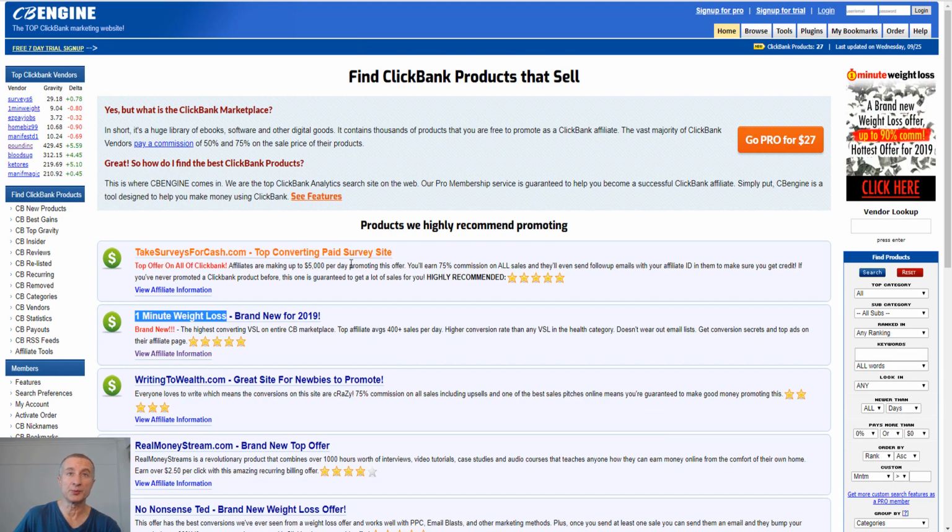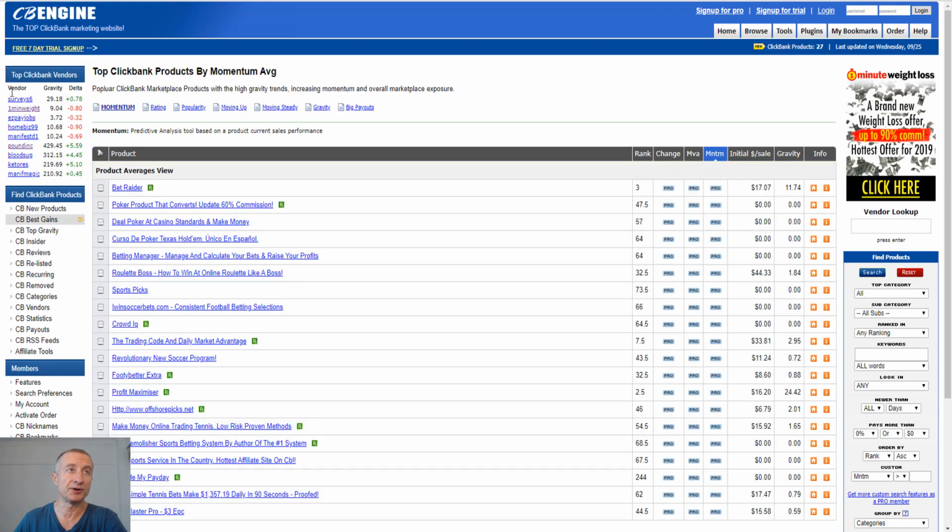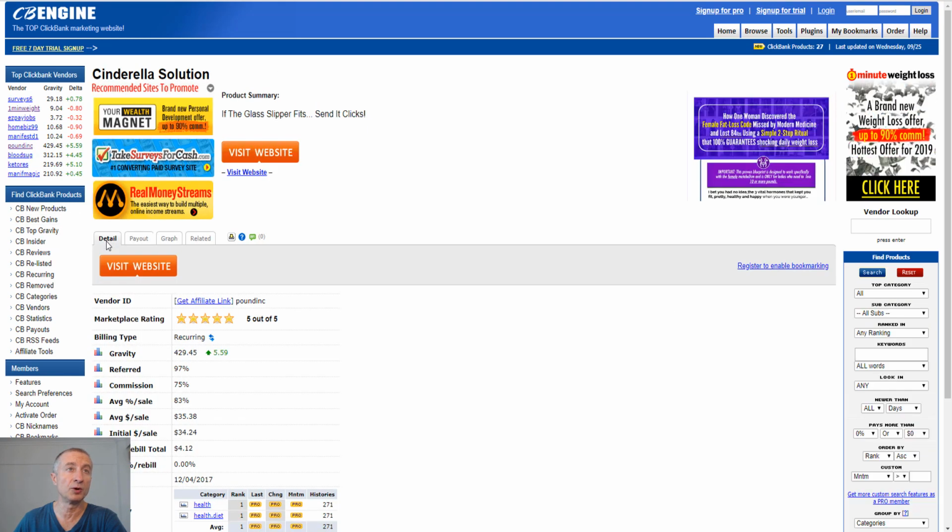So this is super nice because here you can see, for example, the top Clickbank vendors. We can see the new products, the top Gravity. Now Gravity is Clickbank's own metric. It is more like a top seller, more or less actually. Let's have a look at something here above. Now I did find something interesting here before.